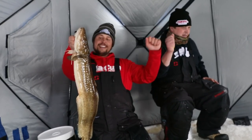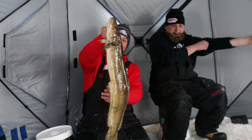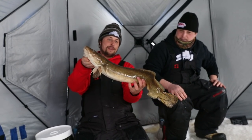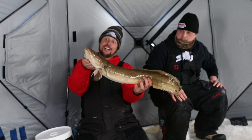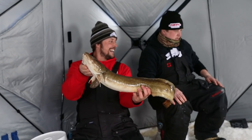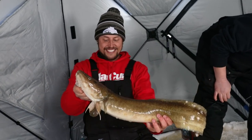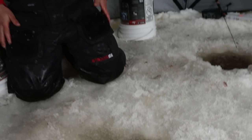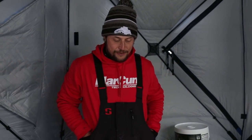That's fun, man. That's worth it, man. I finally got one high suspended, and that's where your biggest fish are usually going to be. That's a giant. That's a long one. That's a toad. Let's get her back. Back she goes. That's fun watching a fish like that swim away. Yes, they're unregulated fish, but you got to protect your resource. That's a world-class fish right there.